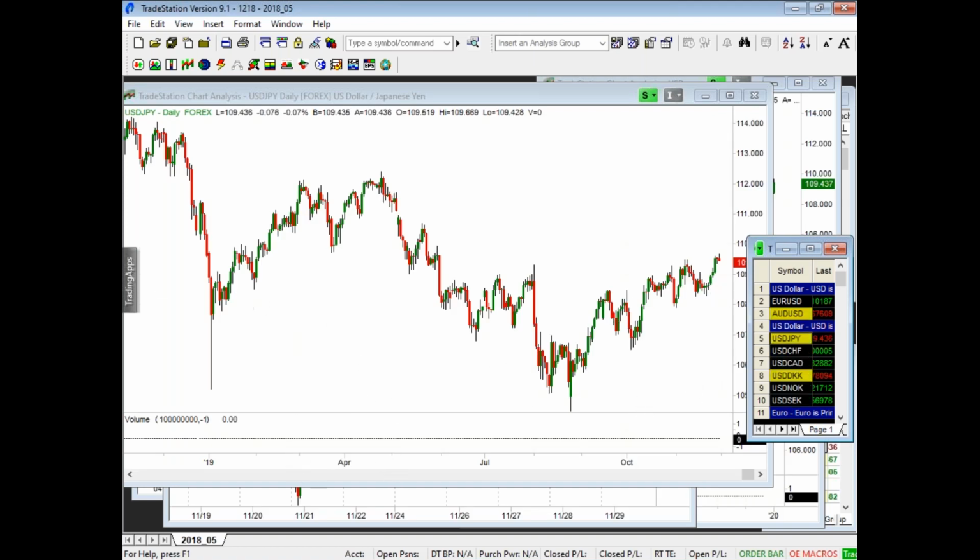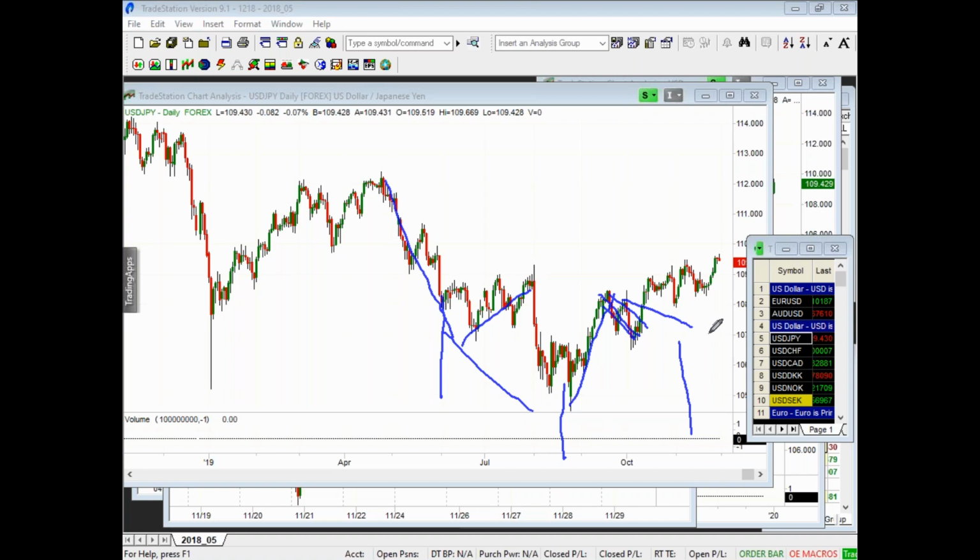Dollar yen is basically trying a tilted phoenix. So you've got your first move up here. Here's your correction. It's a little bit too short for a regular phoenix because when we're looking at our timing, we've got our move down, we've got kind of the congestion. We would usually expect around here to get that going.